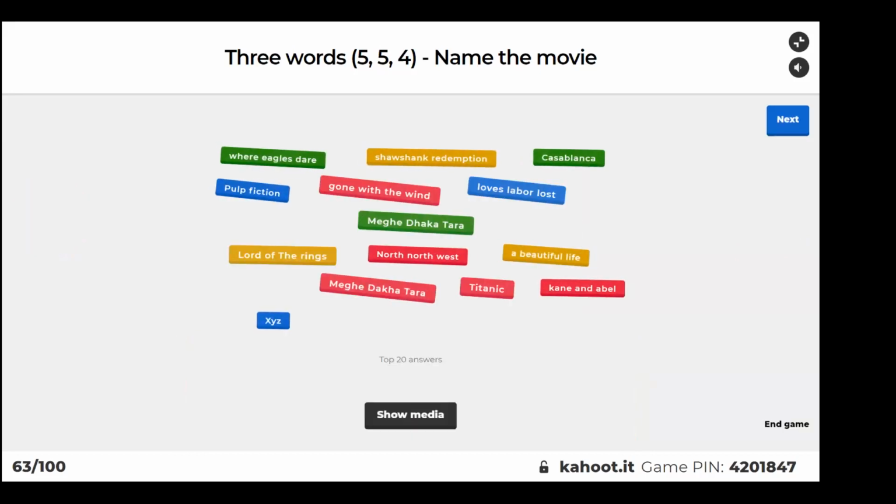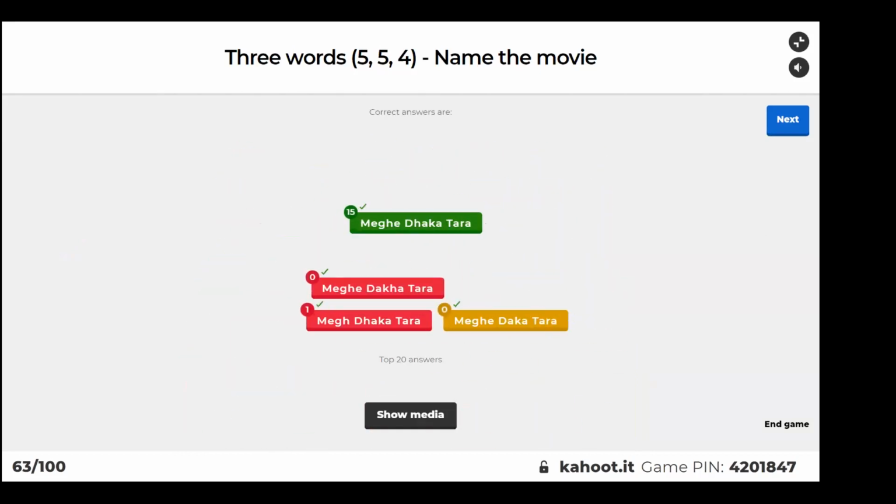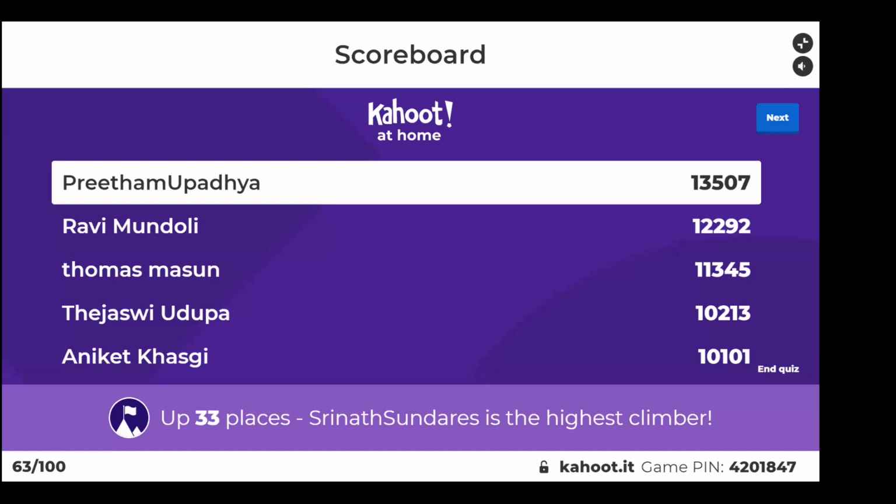So this was a tough question, and let's see if few of you have got this right. Oh yes, excellent. 16 people got that right. This is Meghe Dhakatara, which means cloud covered or cloud capped star. Good answering. This is Ritvik Ghatak's masterpiece. No change in the leaderboard. Preetham in the lead. Ravi, Thomas, Tejasvi, and Aniket.